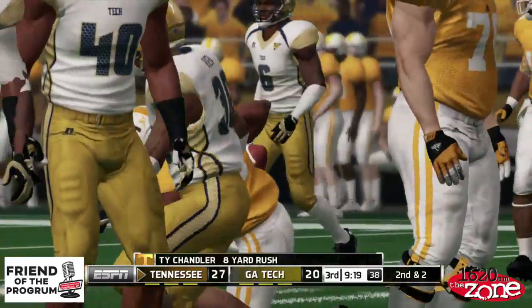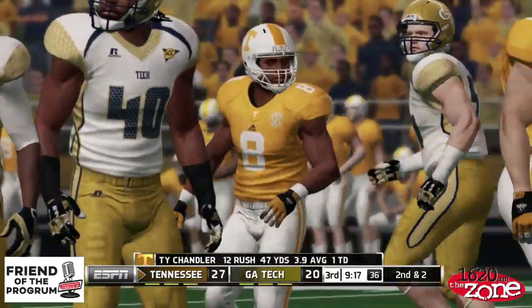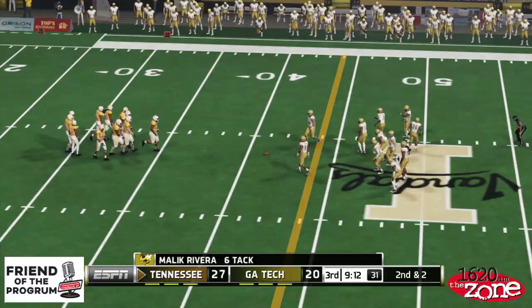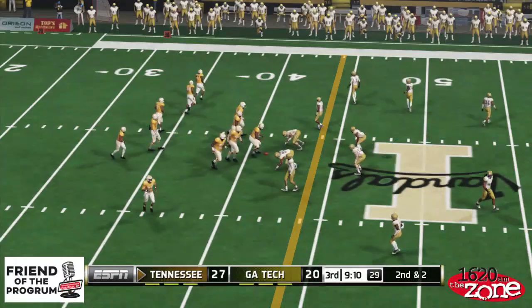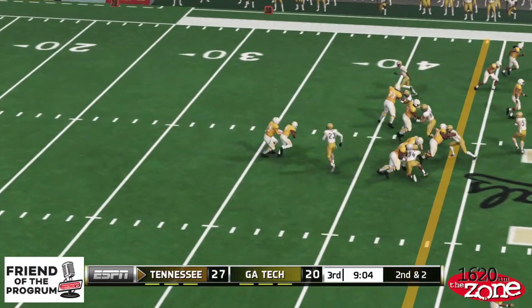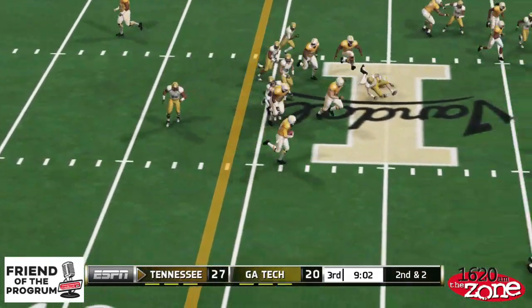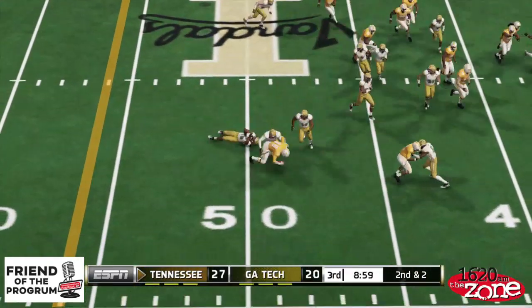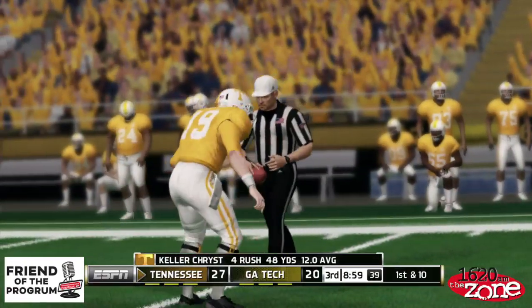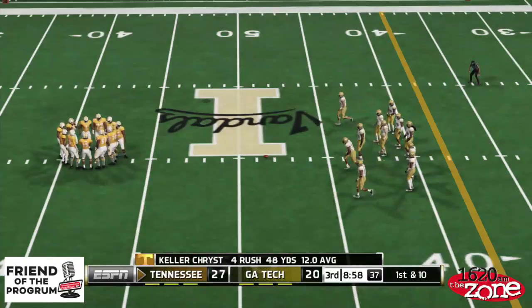Run up the middle. Chandler gets 7 yards on the play. That makes it 2nd and 2. So it's 2nd down and about 2 yards to go. He's taken down at the 48. The ball carrier. Gain of 11 on the play. First down.